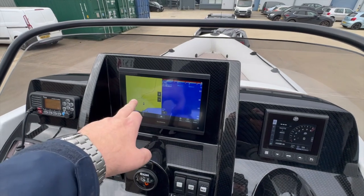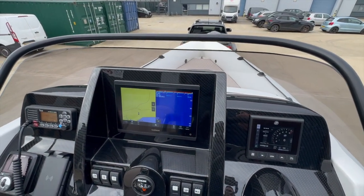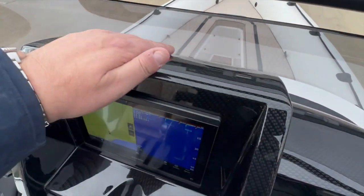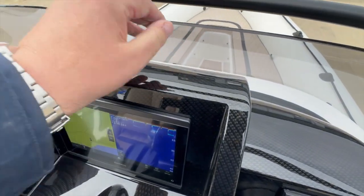So on this combo screen you've got the chart plotter here, and then this is your fish finder. You can have them all individually. Looking around the rest of the console again, just want to point out this lovely weave on this carbon fibre console. Just looks fantastic. Nice screen to give you a bit of protection.